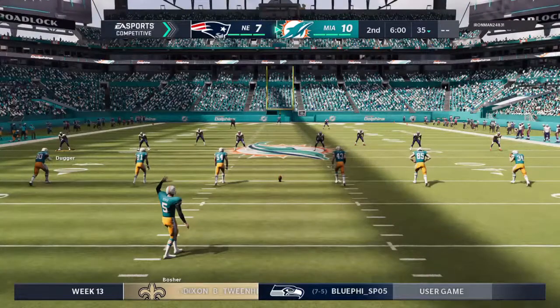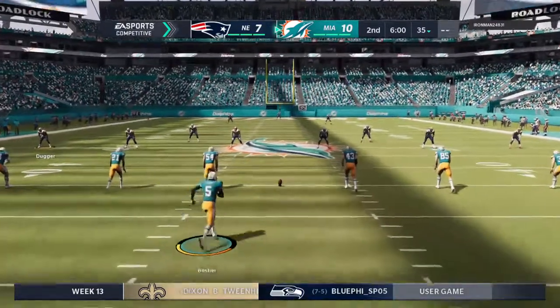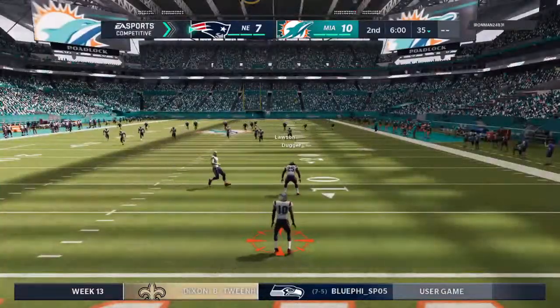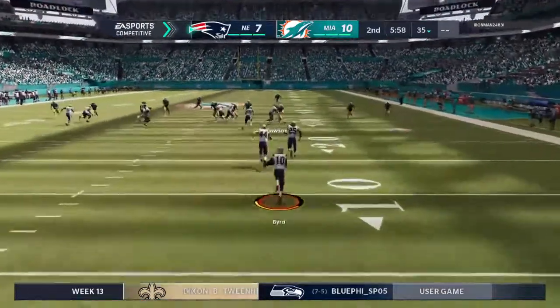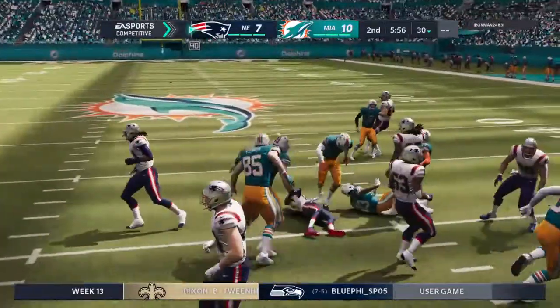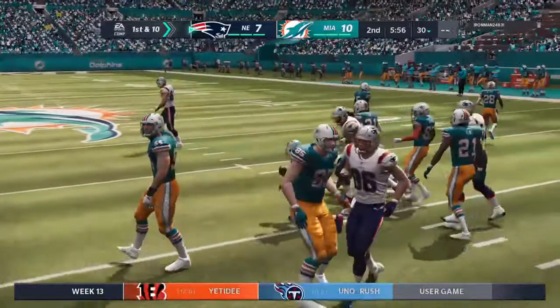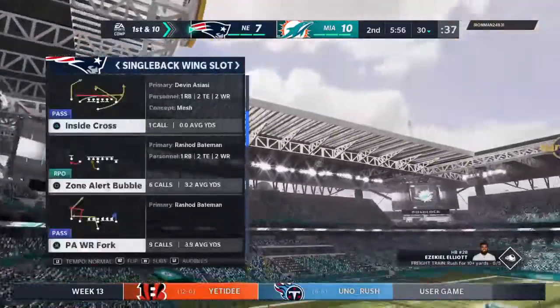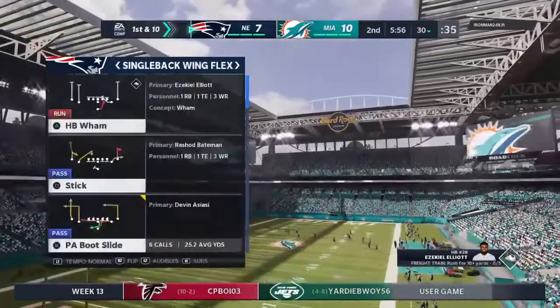Bosher is set to kick off. And you can bet they're preaching 2 hands on the ball here as the kick's away following that fumble return. Demir Bird returning it. And a nice return sets him up pretty good here right at the 30-yard line. The Patriots take over first and 10 at their own 30-yard line.